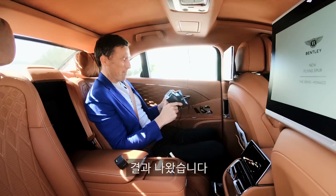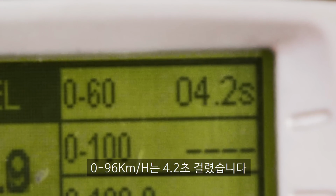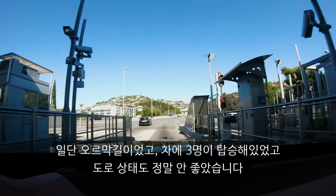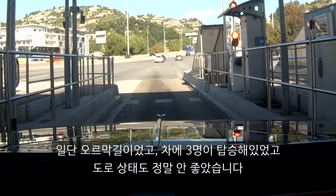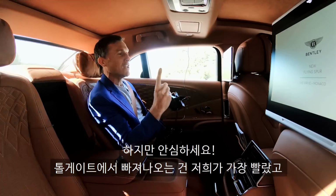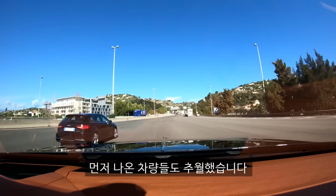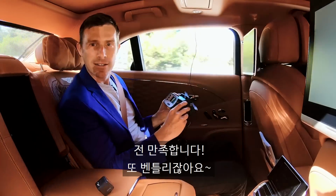And I've got a reading, people. It's 0 to 60 in 4.2 seconds. Now the car is supposed to do it in 3.7, but to be fair, that was uphill. We've got 3 people in the car and the surface was really bad. I could hear the tyres just scrabbling for grip, but rest assured, we were first out of the gate and got ahead of some other traffic. So not too bad. I'll take that. It's a Bentley for sure.